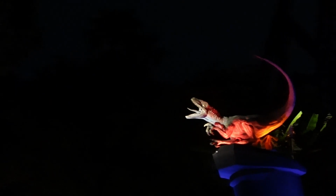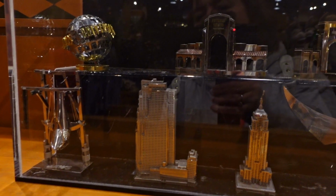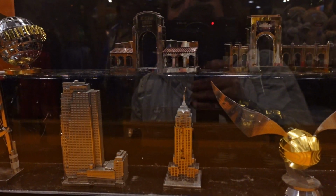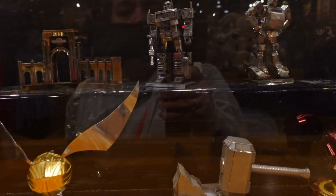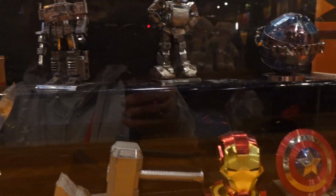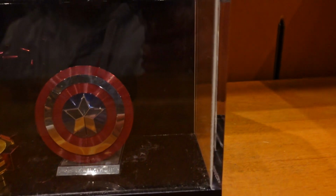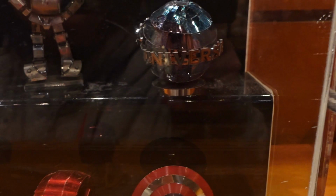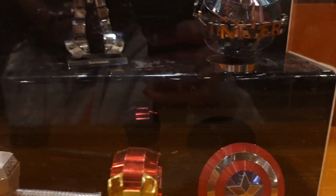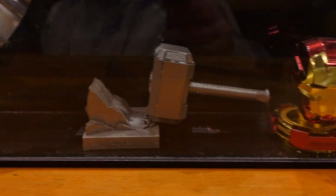Seen those people on that ride? Something like that anyway. These are tidy. These are the different metal models that you can buy around the theme park. And this is what they look like when they're made up. So you have the Universal Globe, Captain America's Shield, Iron Man's Mask. Is that Optimus Prime or one of those, the Transformers anyway. Thor's hammer.